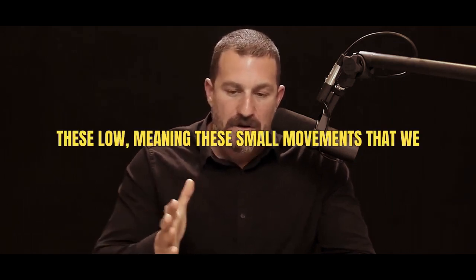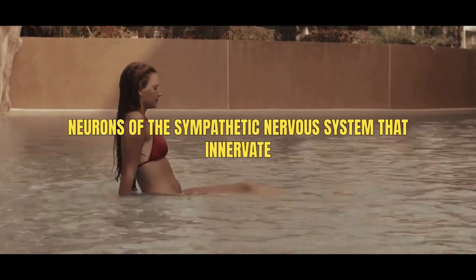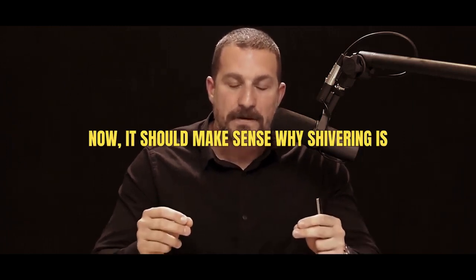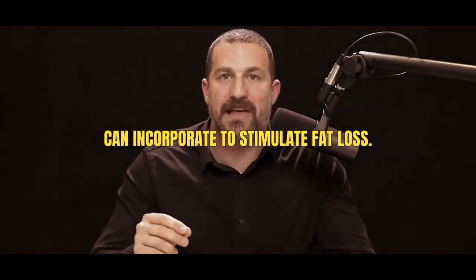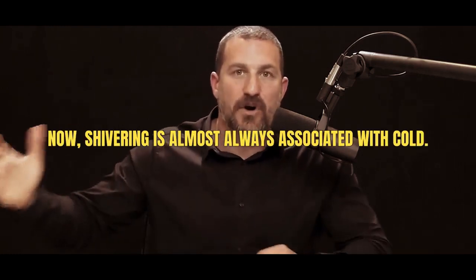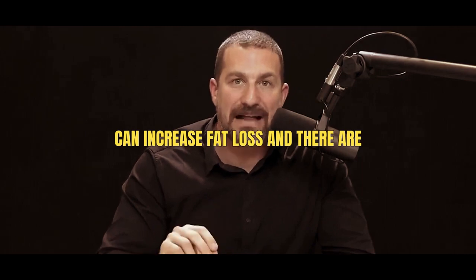If these small movements that we engage in trigger epinephrine, adrenaline release from these neurons of the sympathetic nervous system that innervate fat and increase fat mobilization and oxidation, now it should make sense why shivering is one of the strongest stimuli that one can incorporate to stimulate fat loss. Now, shivering is almost always associated with cold. We think shivering, we think cold, because when we get cold, we shiver. And there are two ways that shivering can increase fat loss.